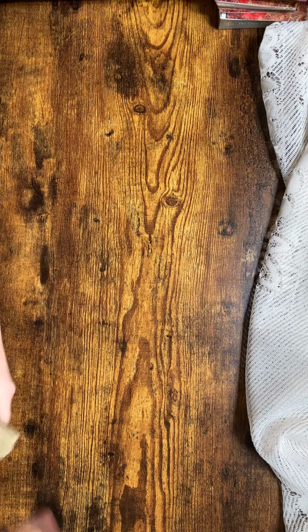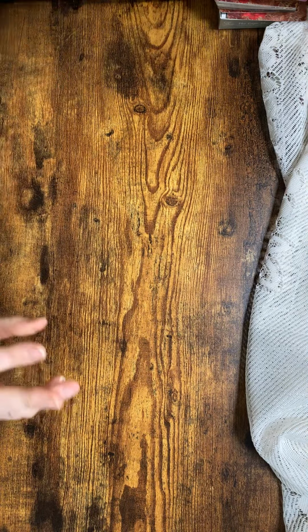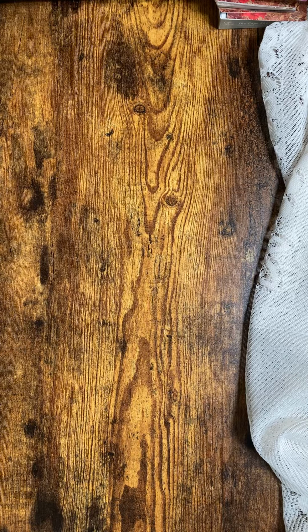I am definitely going to be putting some card packs together in my Etsy because I have so many cards now.